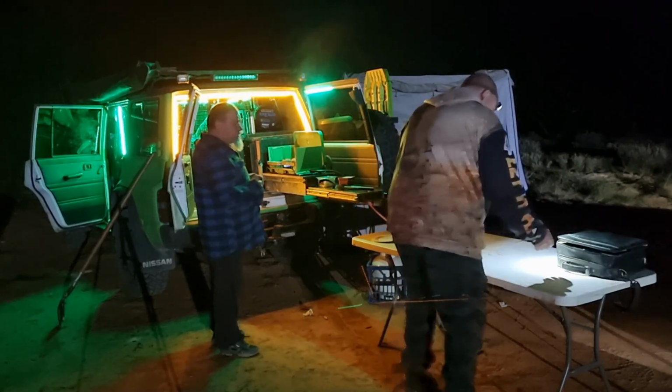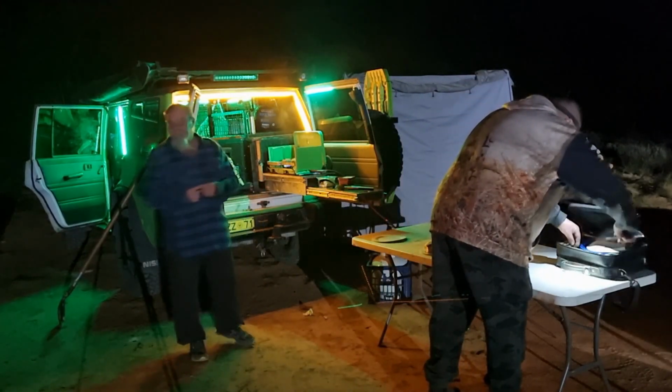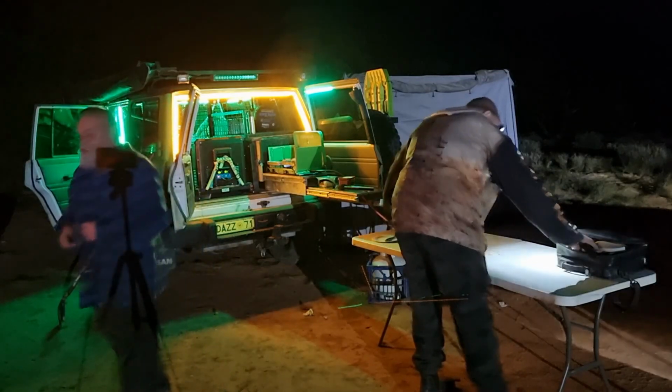Make sure it's probably white. Oh, it's not really that blowy, but yeah. Was this fire pit here, was it? Yeah, it's a bloody tractor rim.